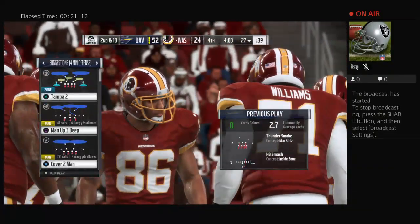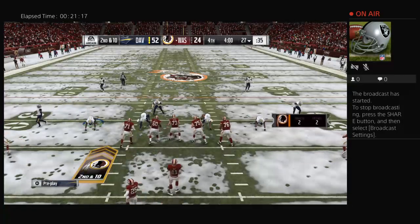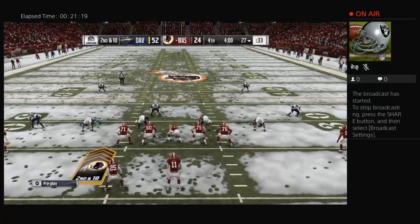Back now at FedEx Field. A lot of folks starting to make their way to the parking lot. Their guys trail big here to begin quarter number 4.